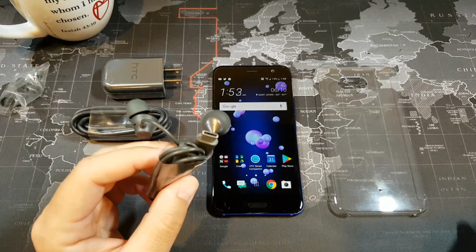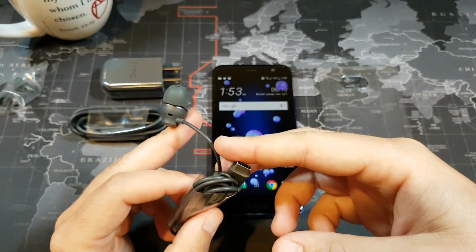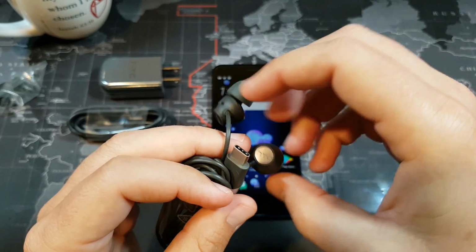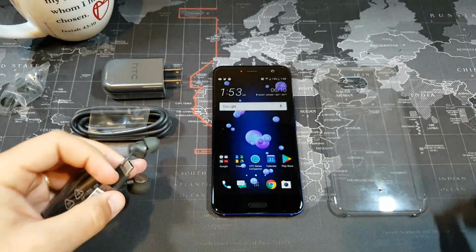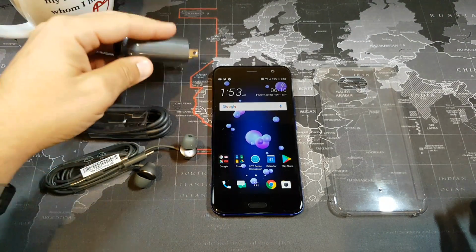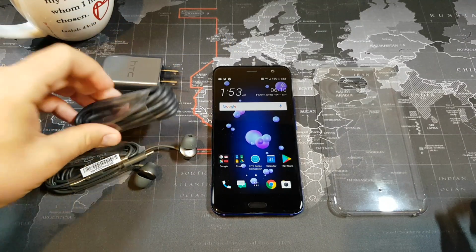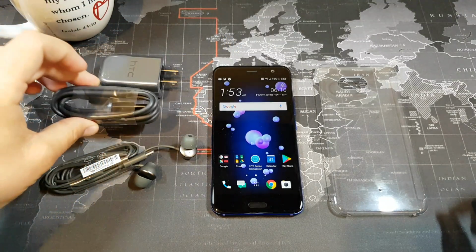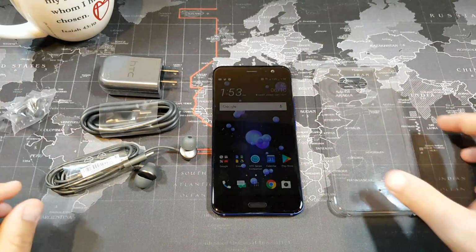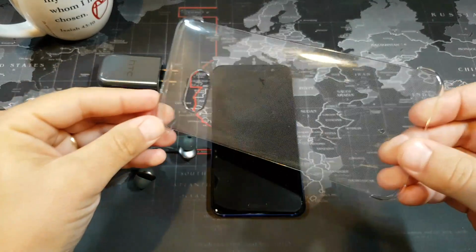So this is what you get in the package. You get the Type-C headphones. These are the U Sonic headphones that have active noise cancellation. So you can see they have a couple of microphones on there that are going to bring in outside noise to cancel it out for you. And then we have our Qualcomm Fast Charge 3.0 charging brick, Type-C cable, and then we do have a couple of extra earpieces, and we do have a case as well that comes with it, so it's nice that they include that.